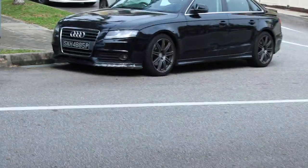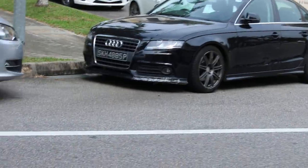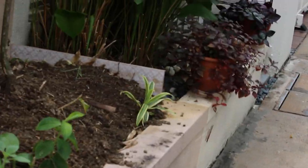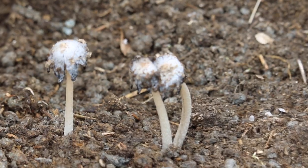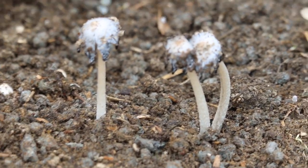Now the other one has not shriveled up. I will go outside and see. There's a calf to be scrapped. You can see closer that these are shaggy mane mushrooms. Quite shriveled up. Today is 7th of February, Saturday.